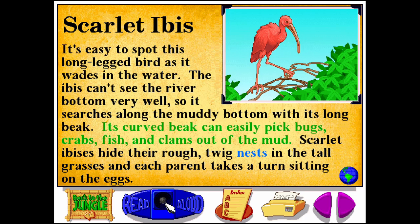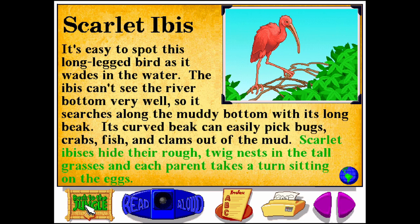Scarlet ibises hide their rough twig nests in the tall grasses, and each parent takes a turn sitting on the eggs.